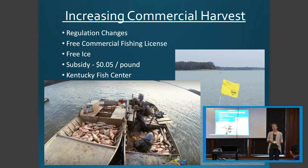So since our markets here in Kentucky are primarily based on human consumption, they like those larger fish for the nice fillets and such. And we're opening up a solution with the Kentucky Fish Center. We've got a market for smaller fish. There's some bait or any other set of possibilities that are useful for the food industry. And so we're allowing the fish center to offer 10 cents a pound for smaller fish in order to sell to fertilizers and fish.